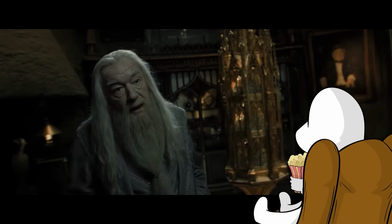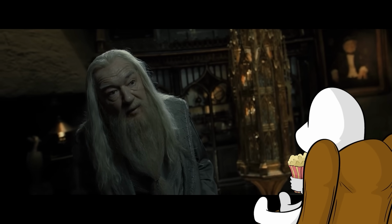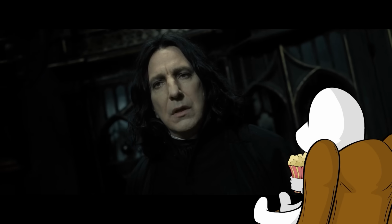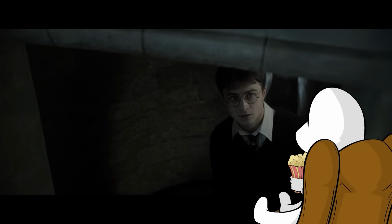A part of Voldemort lives inside him. You've kept him alive so that he can die at the proper moment. You've been raising him like a pig for slaughter.